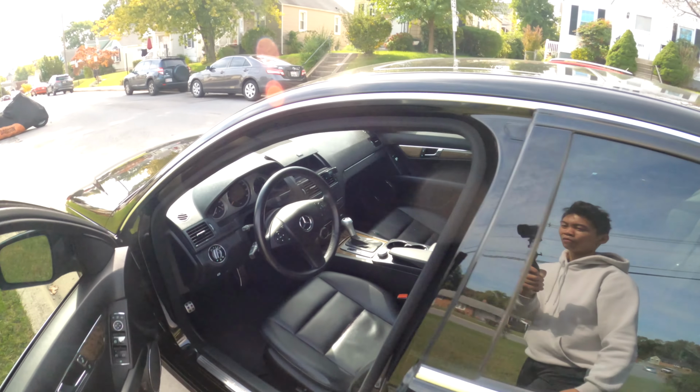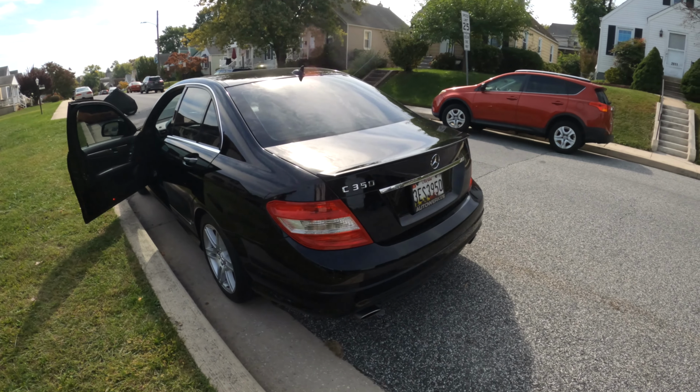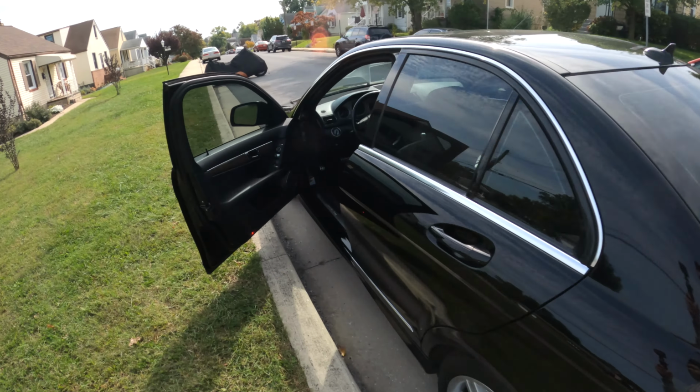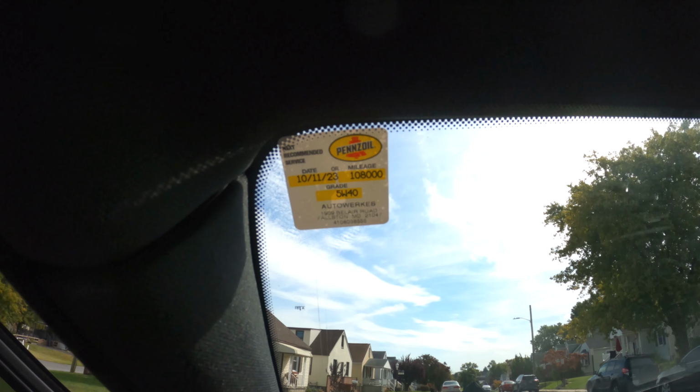I did clean this car a little bit, so as you can see, it is a lot cleaner than the usual. I also recently did an oil change. I did an oil change like literally yesterday, so we got that checked out. Anyway, let's go ahead and pop the hood.